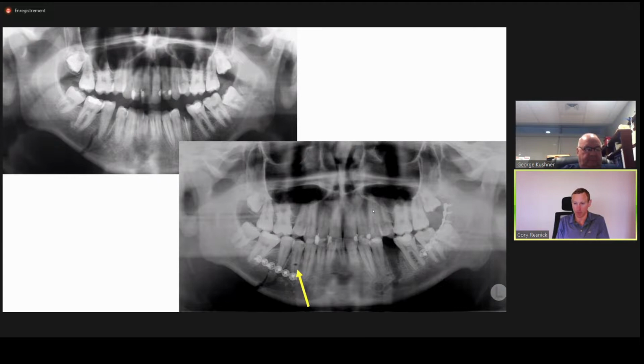So they should not be used without caution, and it's certainly important to think through the positions of the root structure around the area. It's also possible to put these screws right into the mental foramen or in other danger zones. So it's really important when using these IMF screws to think through the anatomy of the area to make sure that they're not causing any more harm than good.